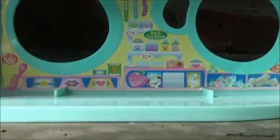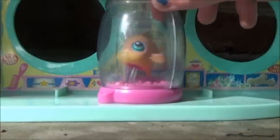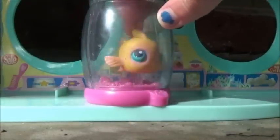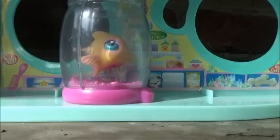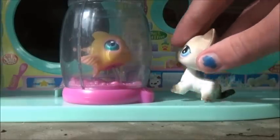And now, I don't really count this one. I think of it more as a prop, but it's like a little goldfish thing, and it's in a tank. And when a magnet pet puts its paw, it moves.